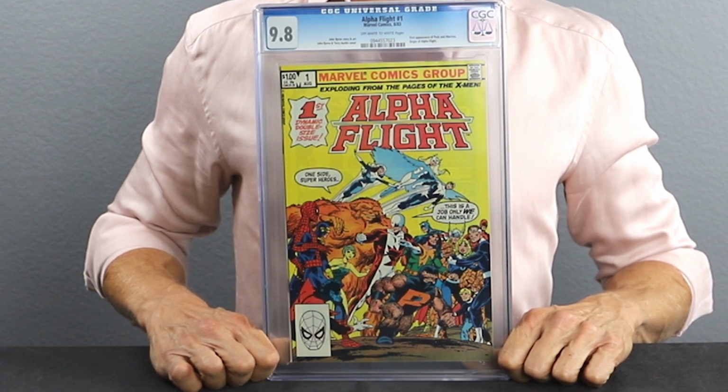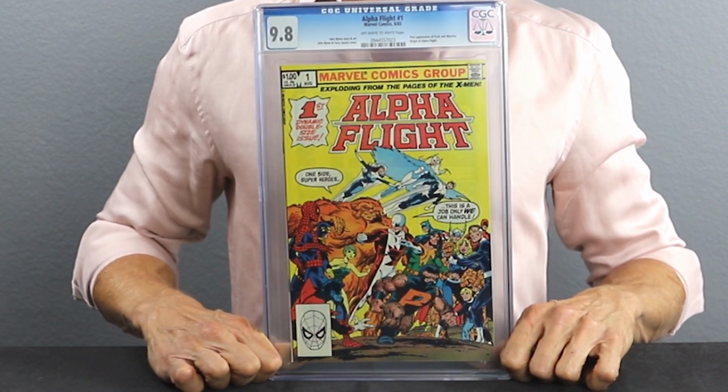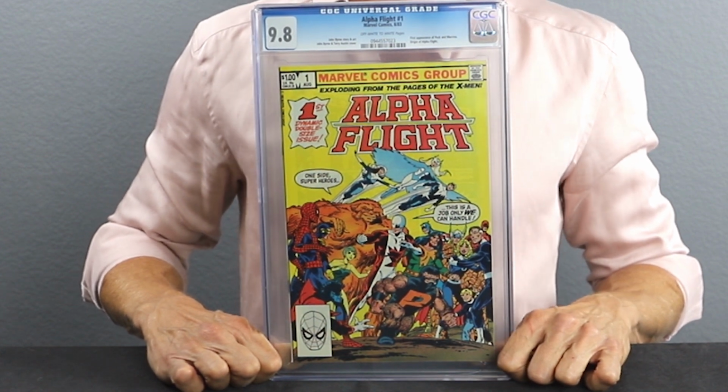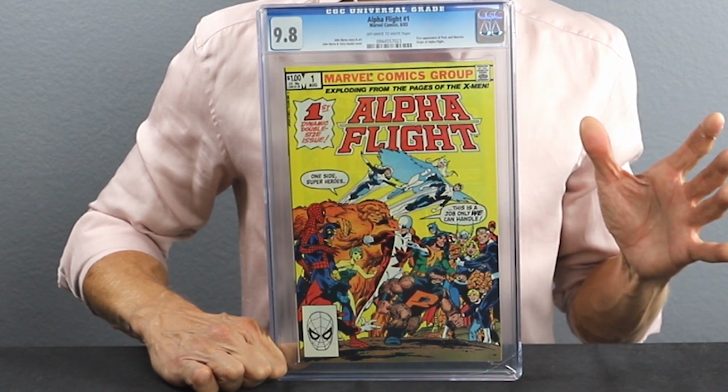Alpha Flight number 1. This is a CGC 9.8, released in August of 1983. This features the first appearance of Puck and Marina and the origin of Alpha Flight. Now today, this book is going to cost you about 500 bucks.